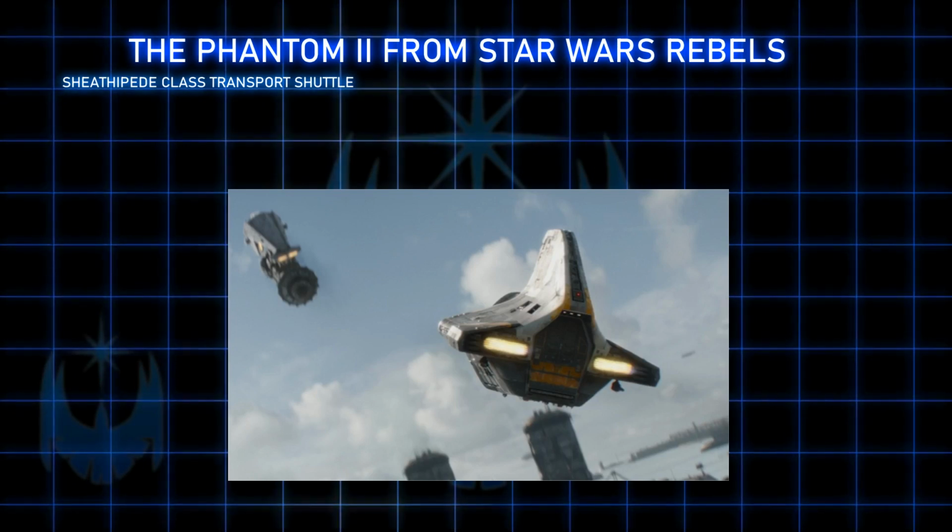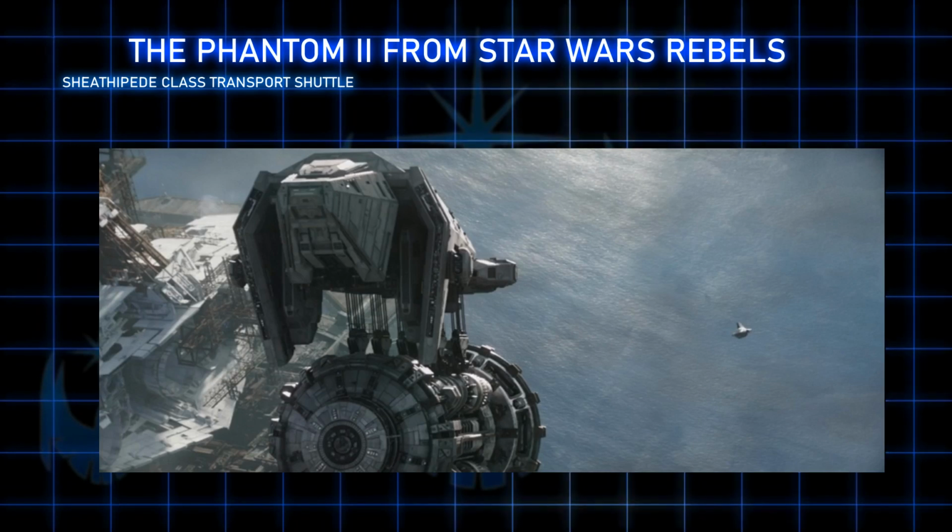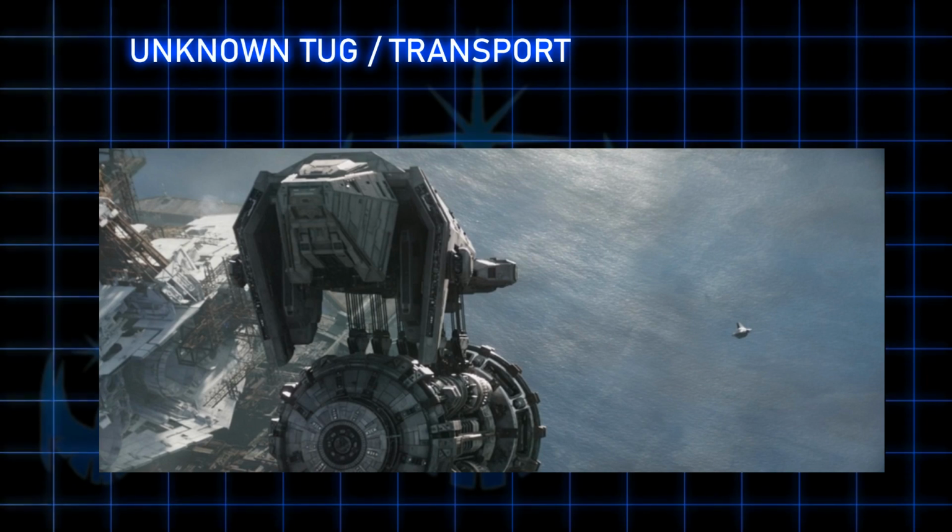Now I want to talk about this tug. Honestly, I love spaceships that are industrial in nature. Ships such as freighters, barges, transports, and tugs such as this one are really important for the function of the galactic industry and commerce. I really like this tug, which is carrying a very important piece of equipment. We do not know the ship class of this transport. Perhaps this ship is completely a new design or established in some lore somewhere. Say in the comments if you've seen this ship class somewhere.